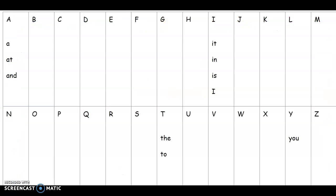Oh, and there's our word wall. As you can see, all 10 words that we added today are added on here. Each week, like I said, 10 more will be. So if we look under A, you can see that we have a, at, and. Under I, we have it, in, is, I. Under T, we have the and to, and under Y, we have you.